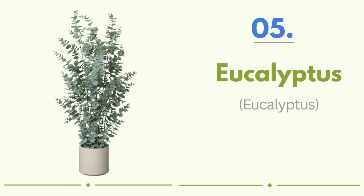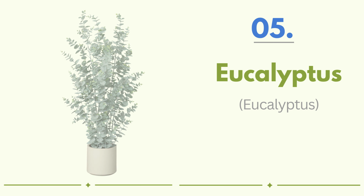The cool thing is, you can snip off some leaves and hang them around doorways or crush them up for an extra scent boost. Plus, it's got that chill, silvery blue look that fits just about any garden vibe. Just give it plenty of sun, and it'll thrive.